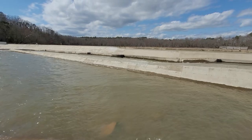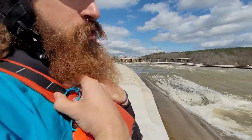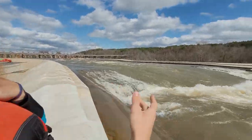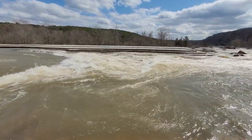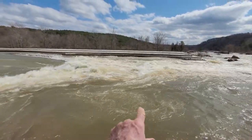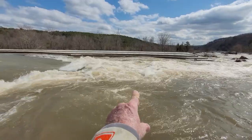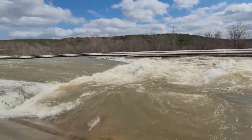Even with speed and momentum, they slow a boat down really well. The hydraulics are a lot more powerful, and then you get into something like this, and this will very easily turn somebody over and mess them up. Looks pretty munchy right there, doesn't it? Yeah, very, very munchy right there.